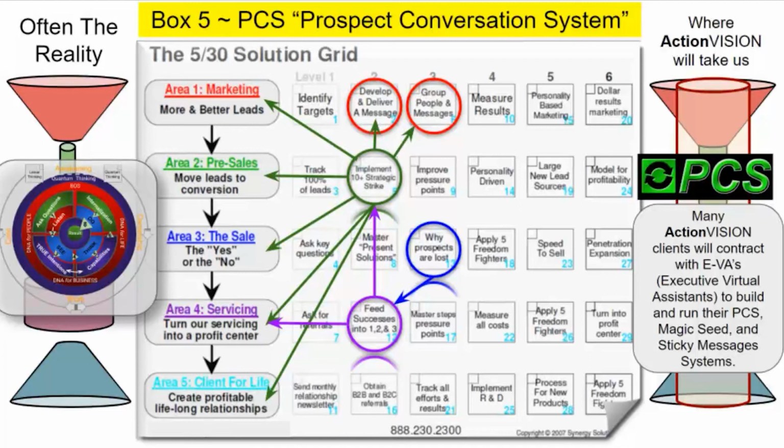So many Action Vision clients will contract with EVA's executive virtual assistants to build and run their PCS, their prospect conversion system. There's actually a course on box 5. So if you're building this on your own, if you have EVAs do it, they've been through the courses, they're like experts at this, but if you're doing it on your own, I'd encourage you to go through that PCS course. There's also a course in box 12, it's called the Magic Seed. That would help you a great deal too. It's literally like Miracle-Gro. I mean, box 12 injected into box 5 is like Miracle-Gro. Like if we understand what this is, it's really exciting.